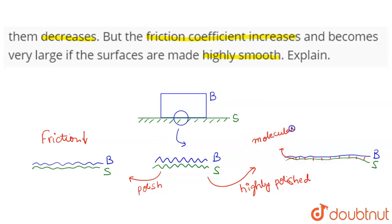Molecular bonds are formed between the two surfaces, and it's very hard to slide the body on the surface due to these strong molecular bonds. So the friction becomes very large due to these molecular bonds.